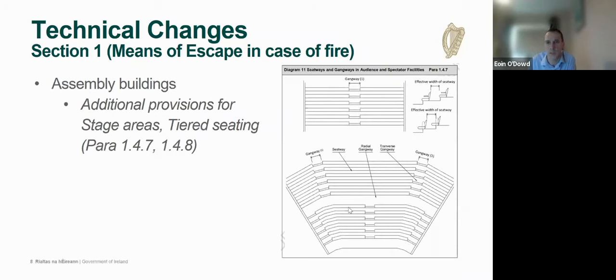For assembly buildings, the current technical guidance document refers to or cites other documents for the design of stage areas and tiered seating. The paras have been renumbered 147 and 148 with additional details and guidance contained within the technical guidance document itself for the design of stage areas and tiered seating.